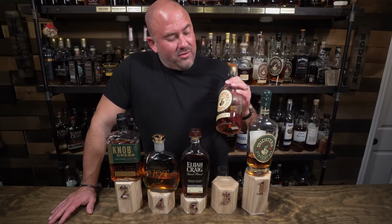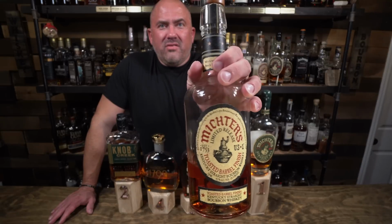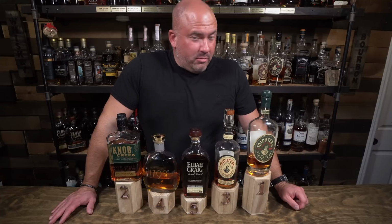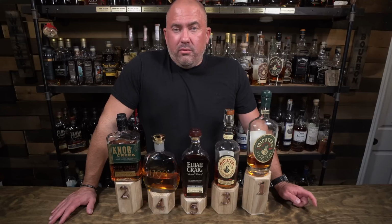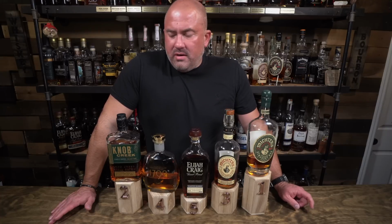So I think the shocker tonight is third place. This is Michter's Toasted Barrel Finish coming in at 91 proof. Now, this one is a legendary bottle. It's the most expensive bottle on the table, bar none, and it came in third place. The flavors on it were fantastic. Delicious. The problem is it's 91 proof. It's a little thin. The finish is a little short. Even at it being special, it just didn't stand up as well as it has in the past.